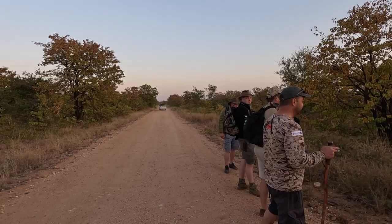Been dropped off in the bush, about to go off on our first hike of the weekend. We're going to be doing about 7 kilometers heading out towards Mopani.